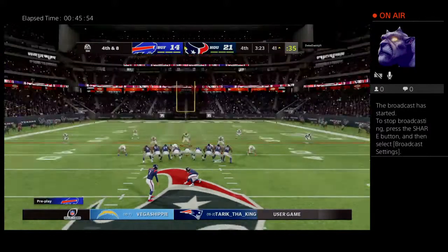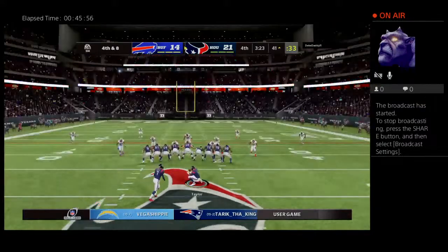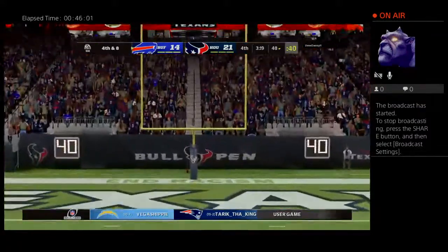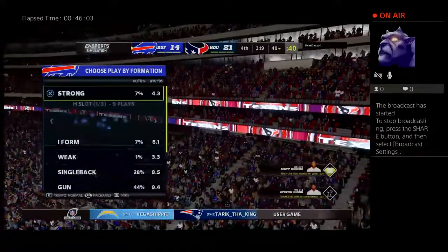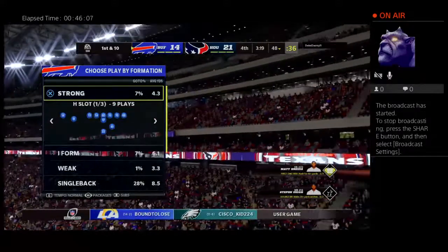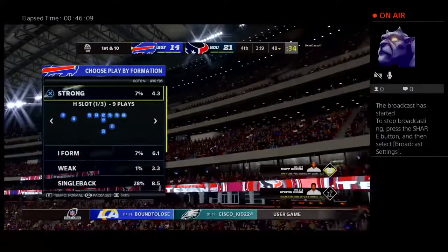So on 4th down, out trots the kicker in a big spot here. This to make it a 2-score game. That's on target, but it's no good. He had it on line, but it came up just shy of the crossbar. And this score will stay right where it is.